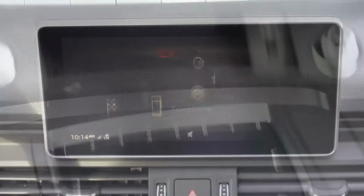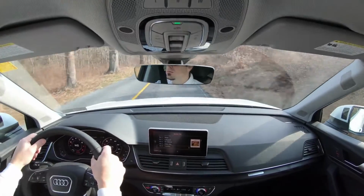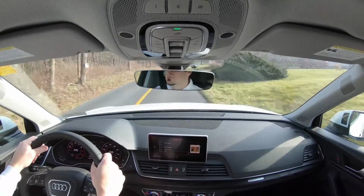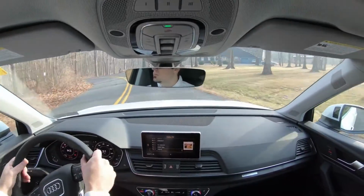Before we do any kind of accelerations in this thing, I did want to mention there are some drive modes. Of course, Audi Drive Select, it's what it's called. That button is located just below the climate control settings there, but that is going to give you options like off-road, comfort, auto, dynamic, and individual. To sum that up, dynamic is the fun one, comfort is the better ride quality, and individual, you can really set it to your own liking. But essentially what those drive modes will do is adjust things like the throttle response, shift points, and steering sensitivity.